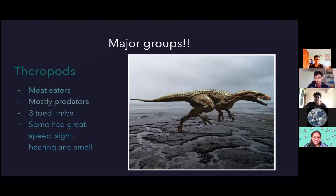Okay, the next group is theropods. Theropods are characteristic. They are the most famous meat eaters. They are mostly predators with three-toed limbs, with big claws and powerful legs that allowed them to run quite fast and chase after prey. Some had great speed, sight, hearing, and smell. For example, T-Rex had very good hearing and smell actually, which is how it hunted its prey.